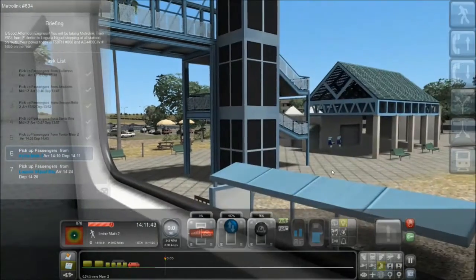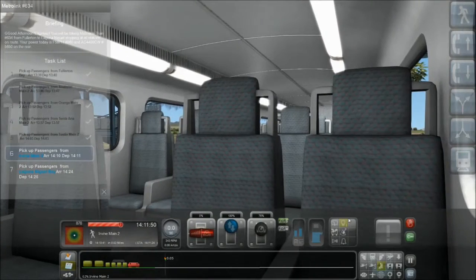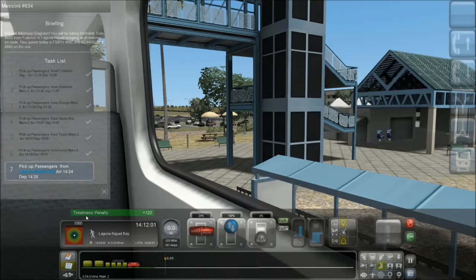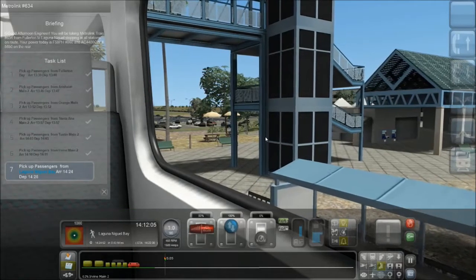Let's get away from the engine because it is super loud. So we're in the last passenger car before... There we go. Okay, I quieted it down. Let's release the brakes. There we go. Yeah, it says I have 1,000 points. Timeliness penalty, oh well.